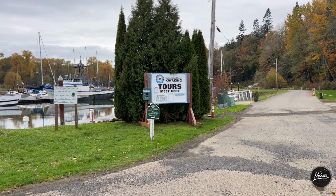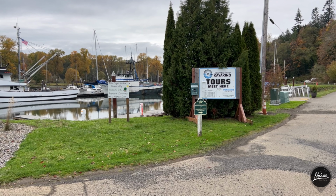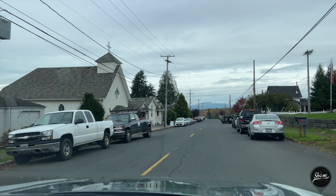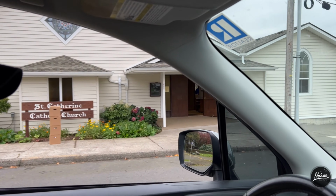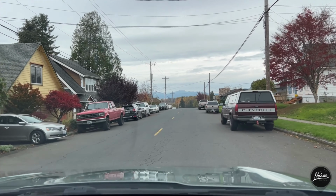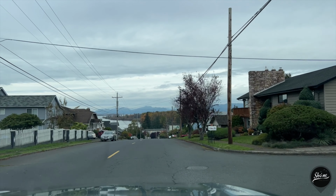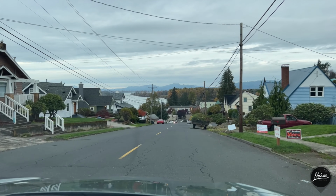So on our way out to Long Beach, we are stopped here at a little town called Kathlamet, and you can do tours on kayaks here. We're going to give you a nice little tour of the town. Coming through Kathlamet, we have all the houses here that provide 180 degree views of the Columbia River. We have a popular local pizza place here, and also a brewery, River Mile 38, and it's an awesome little pit stop in between if you're heading down to Long Beach. Come out here and just check out the views.